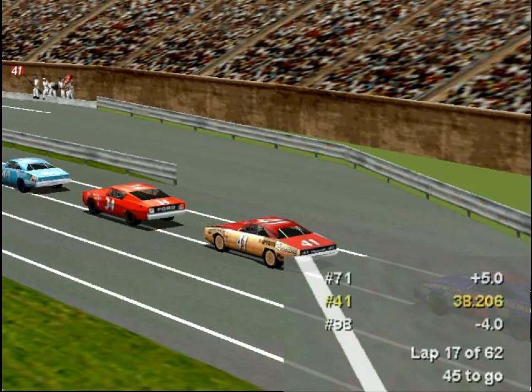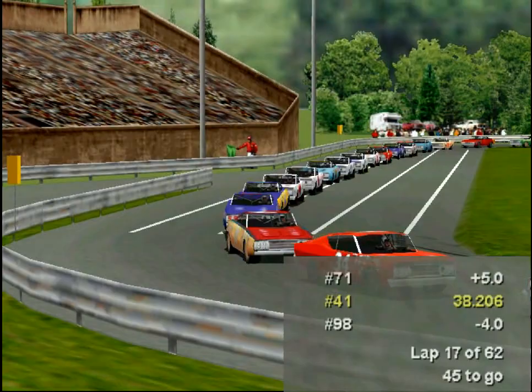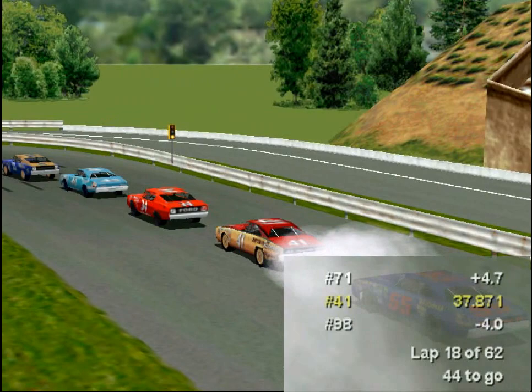Oh, come on, how many caution laps do we have to do? How long does it take to pull a car out of a football field? What in the name of high school football? Come on, I want to go racing. Race!